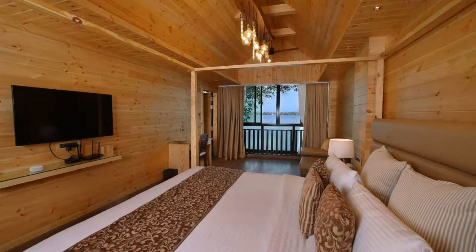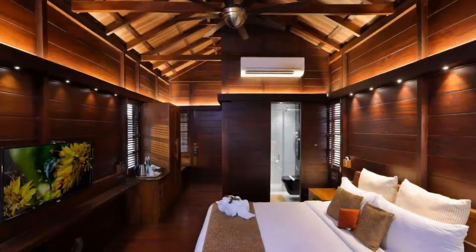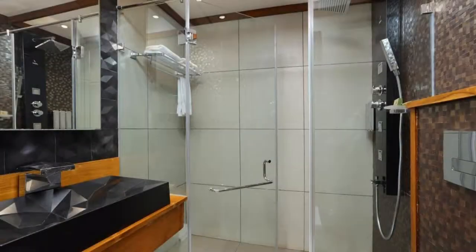There are 9 types of rooms available on booking.com. You can book online and enjoy it. The resort accepts major credit cards and reserves the right to temporarily hold an amount prior to arrival.